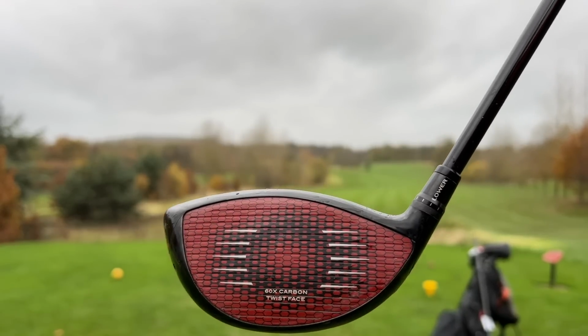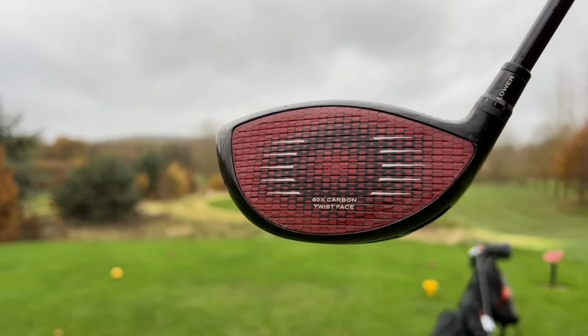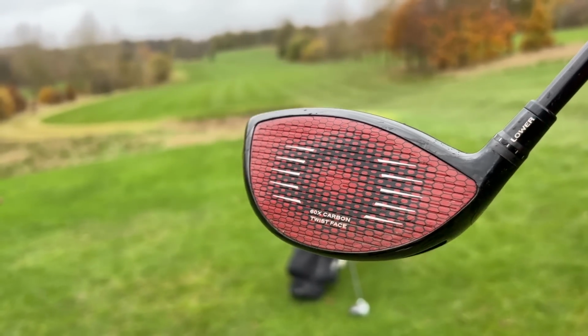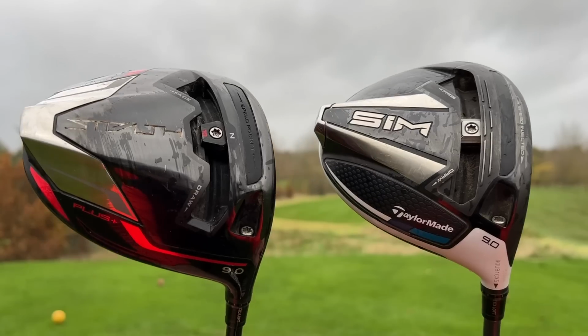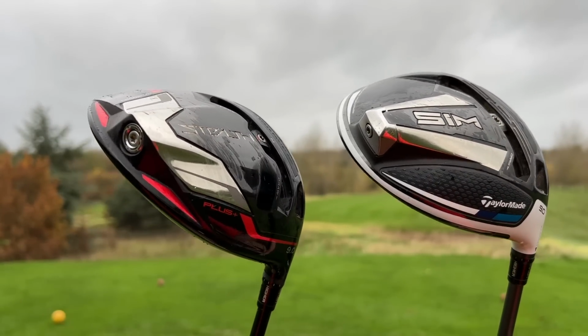Now, TaylorMade claim that this 60X carbon twist face is designed to generate more ball speed. More ball speed should generate more distance. One thing I've found with it is I get some really nice low spinning ball flights, and I actually quite like the different colours that they made in this as well. You'll see I've got them set in exactly the same settings, and you'll also see that the Stealth actually keeps that kind of shape in motion as well with the inertia generator at the back.